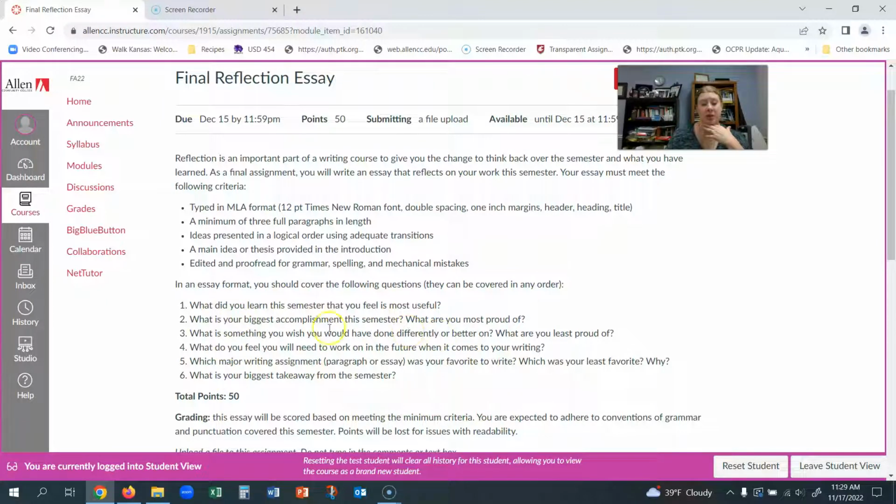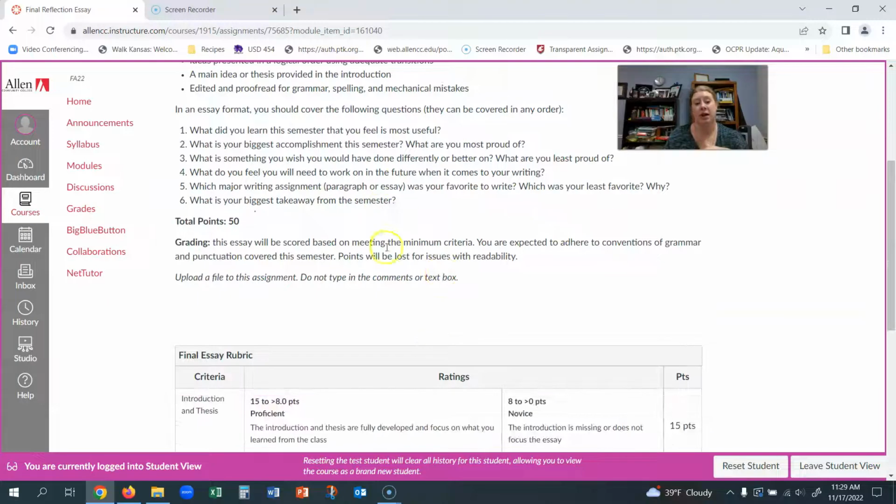So the things that I'm looking for: what did you learn? What was your biggest accomplishment? What are you most proud of? What do you have difficulty with? What are you looking to work on in the future? What was your favorite writing assignment? That kind of thing. And so it's a lot of reflection. Most students will cover the questions together rather than doing one paragraph for each question. They'll talk about their biggest accomplishment and then something that they wish they'd done differently together in the same paragraph or something like that. So you have a lot of flexibility with how you put it together.